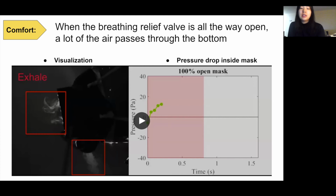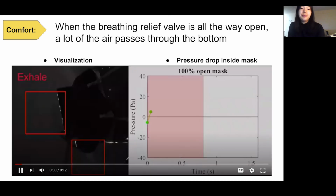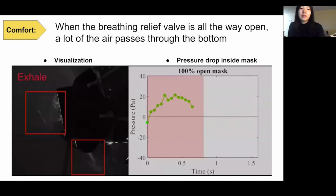As well, we tested the 100% open breathing relief valve under the same conditions. When the breathing relief valve is all the way open, a lot of air passes through the bottom part. Therefore, let's see the video. Different from the closed case, you can see the smoke particles both on the front and bottom part.